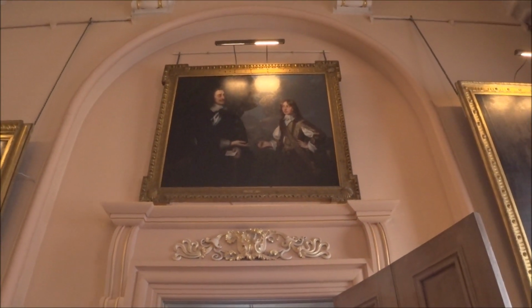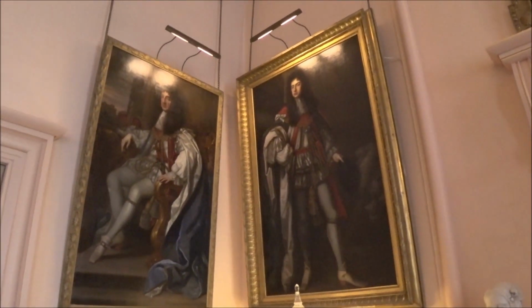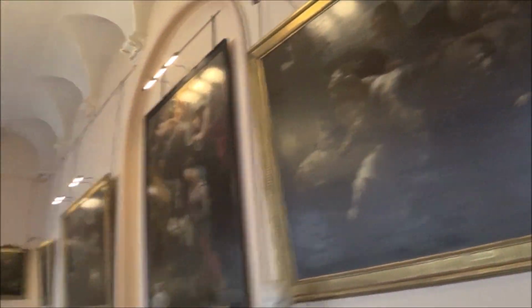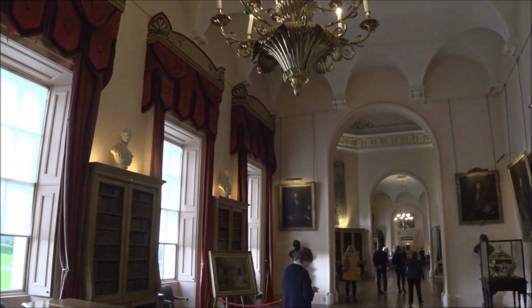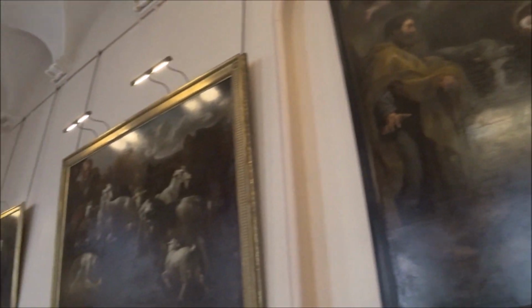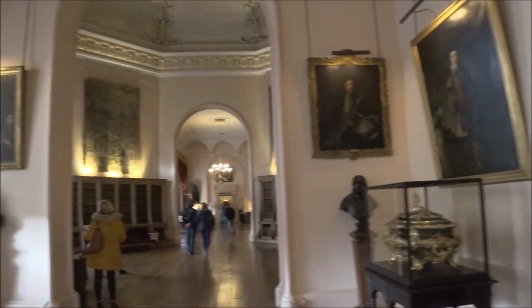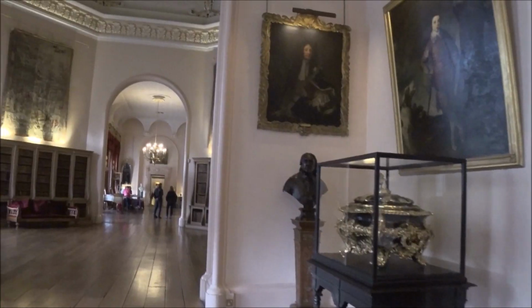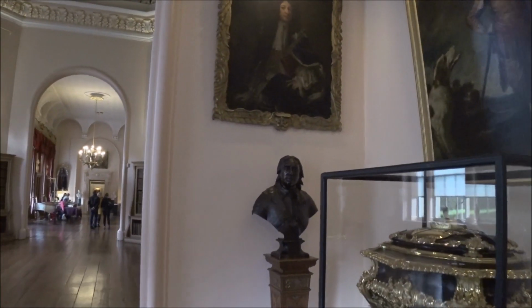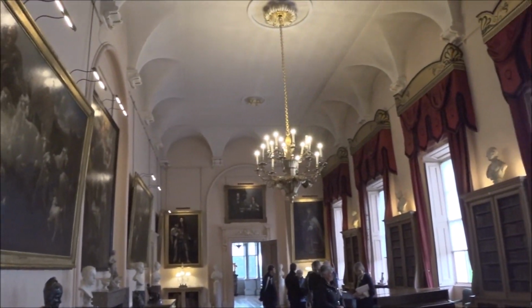So that's Charles I and his son, the Duke of York. What's that you're doing? Just filming. And that's Oliver Cromwell. So he's actually facing Charles I that he beheaded.